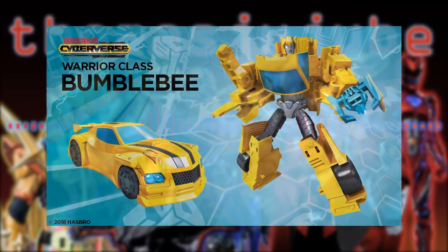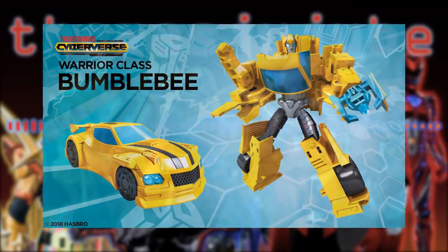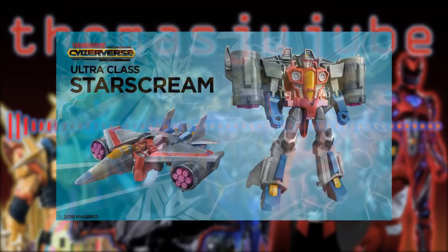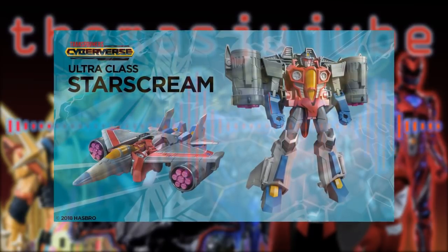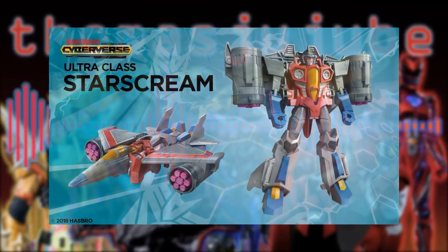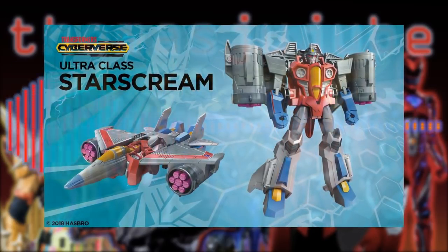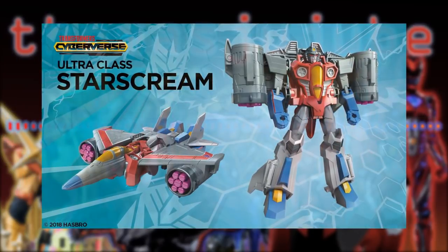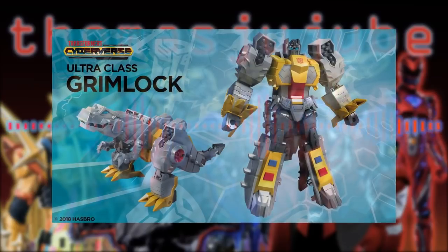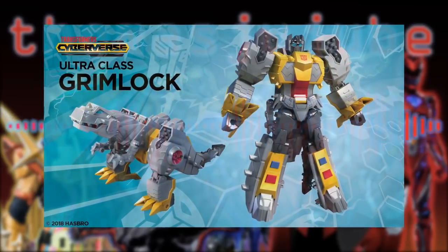And then we move on to the Ultra class, which I think is those really oversized Transformers for little kids to play with. And the Starscream actually looks pretty cool. It has those giant cannons that I think are gonna shoot out, so I think that'll be a lot of fun for kids to just shoot their siblings with giant purple missiles, pink missiles. The Grimlock doesn't look too great. I like all the detail in the robot mode, but the vehicle mode, the T-Rex mode, doesn't look too good.